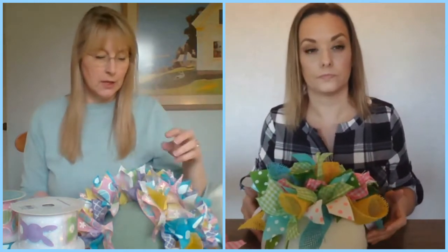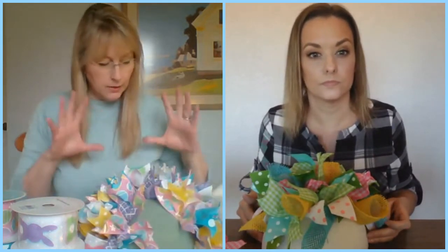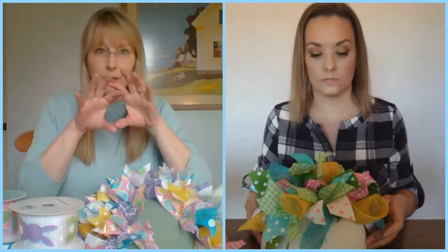You don't want to see the foam from a distance, but you can tell where I went a little nuts on this side and just kept thinking I needed to fill in every crack and nook and cranny of the dome.